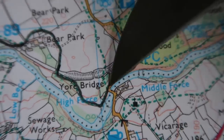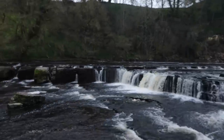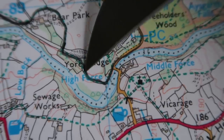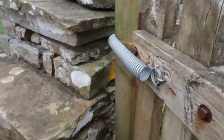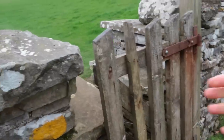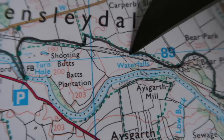And off I go. Down here. These are where the falls are. Beautiful waterfalls down here. Off I go, full of the joys of it all. Through my first of many little gates. I had no idea what I was in for.